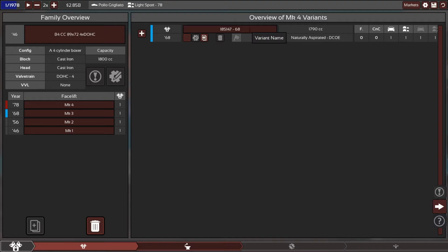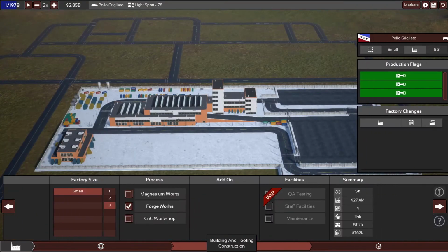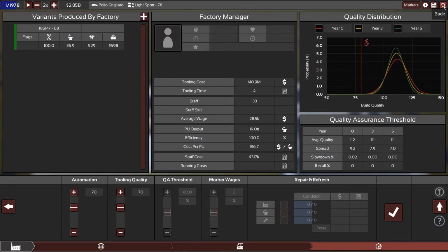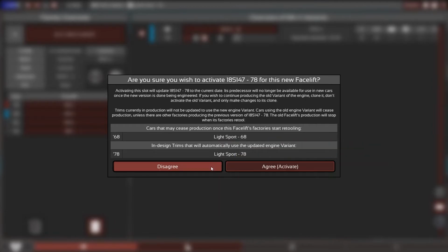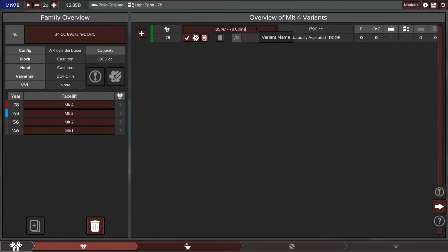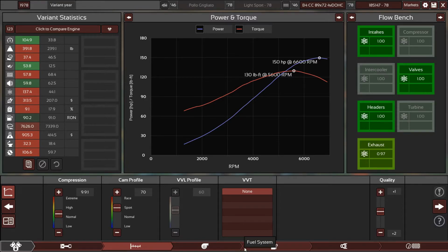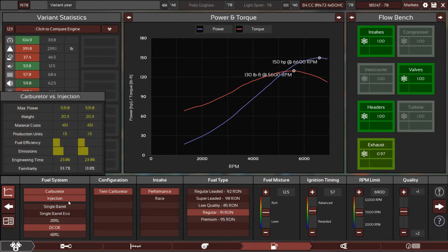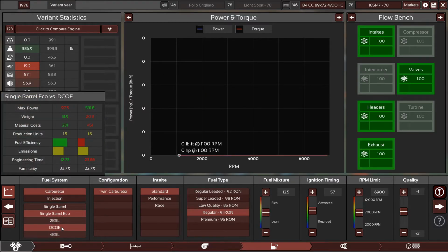Edit the engine project, new facelift, 78. Already looking, keep doing that. $78. Got the bottom end. Fuel system, we're already using a regular. We can keep the carburetor, or we can switch to a single point EFI, electronic fuel injection. I think we're going to keep the carburetor for now.